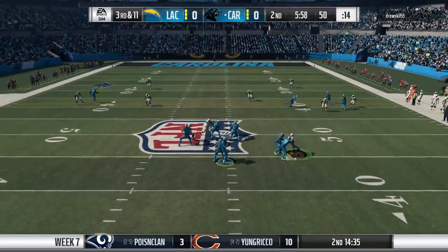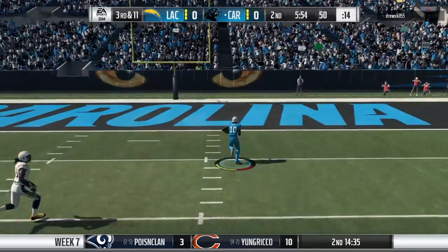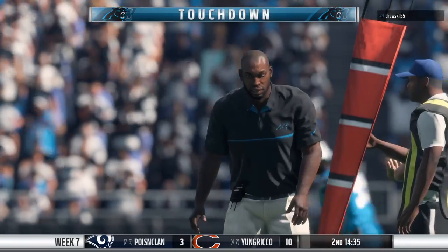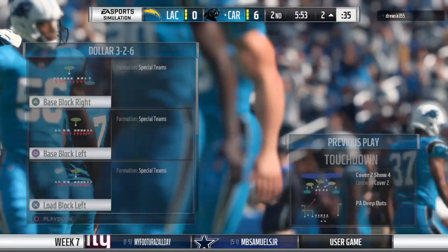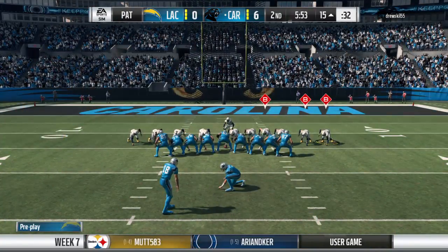This is Newton off the play fake to McCaffrey. That's caught inside the 20. Touchdown, Carolina. A big play there. His first touchdown on the year. And his guys are able to strike for 6.